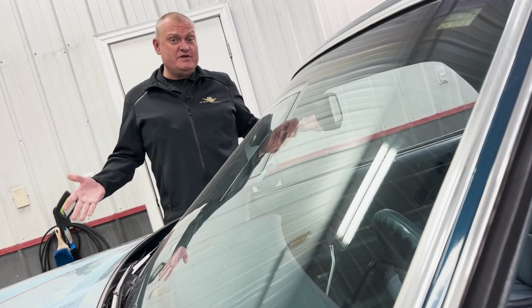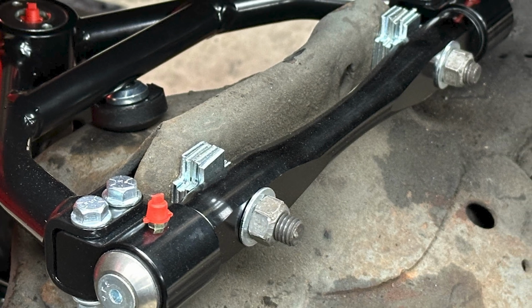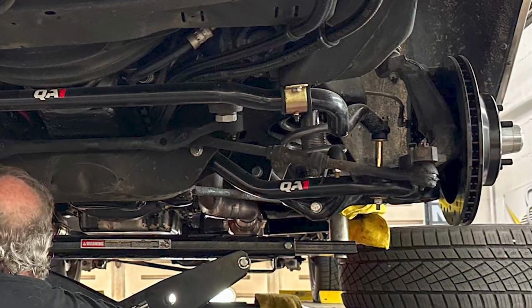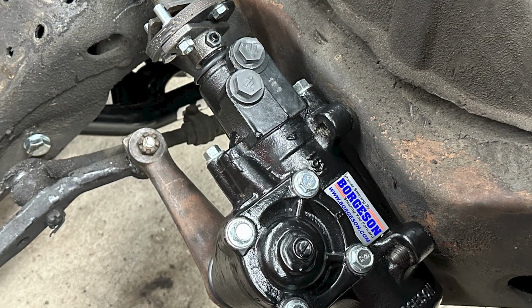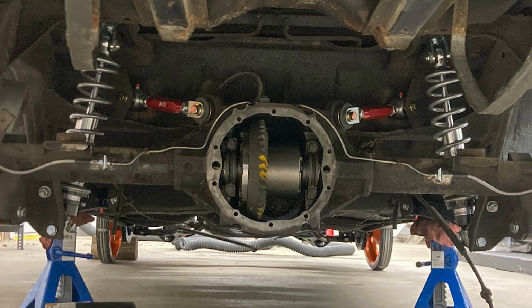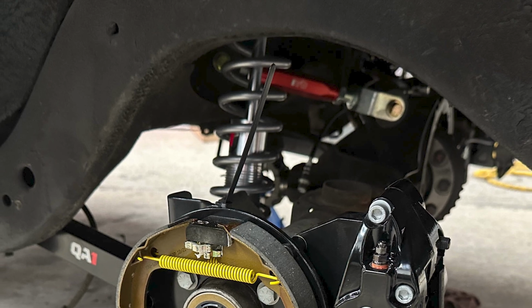But the biggest improvements in this car came in the suspension. Up front, we replaced the worn-out parts with a complete QA1 Level 2 suspension system. This gave us tubular upper and lower control arms, an upsized sway bar, and adjustable coil-over shocks for tunability. A Borgeson steering gear with a 12.7-to-1 ratio really tightened up the steering response. The rear axle was refreshed with an Eaton TrueTrac limited slip differential and 3.73 gears, and it's all held in place with QA1 adjustable rear arms and coilovers.